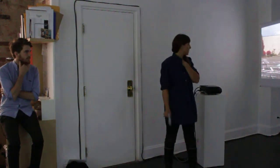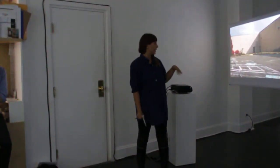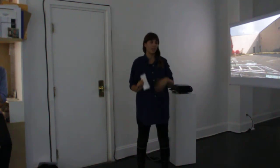So this installation here is a reconfiguration of a larger piece, and my idea was to change the space of the gallery and create a constructed, layered space.